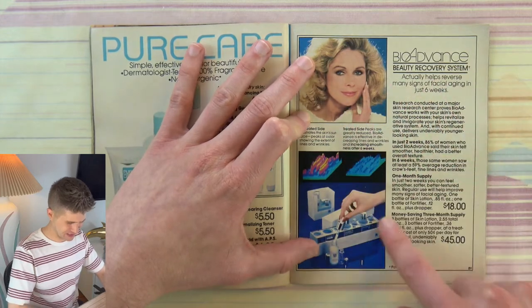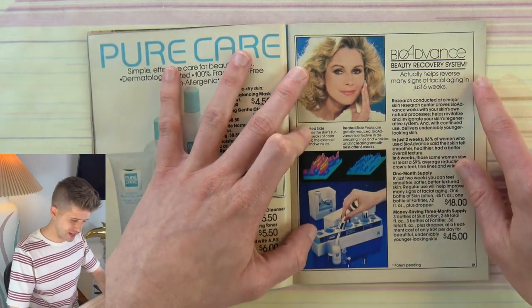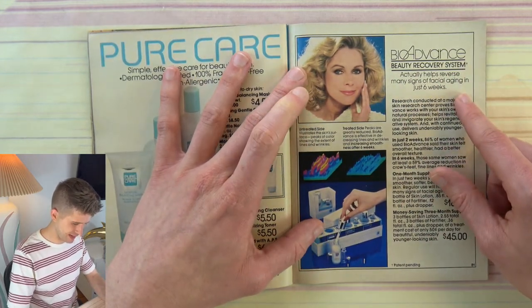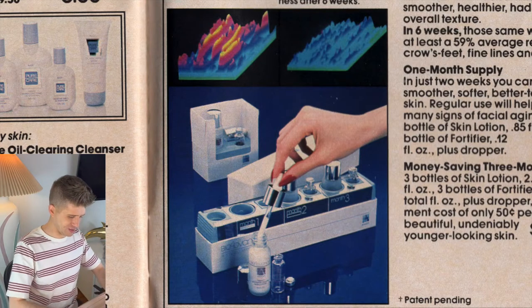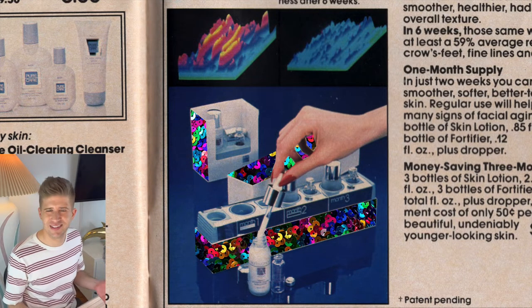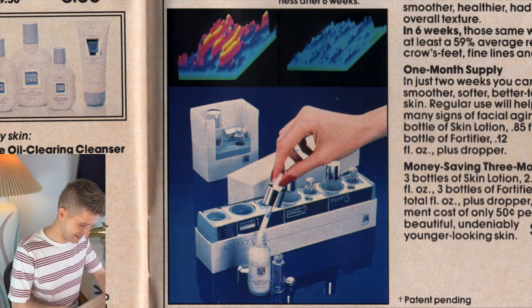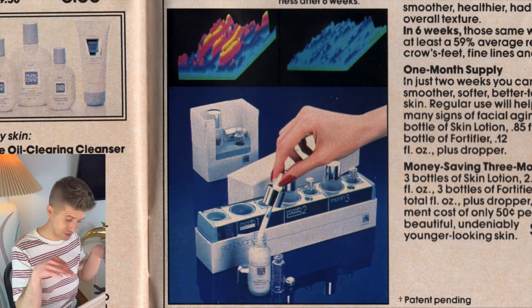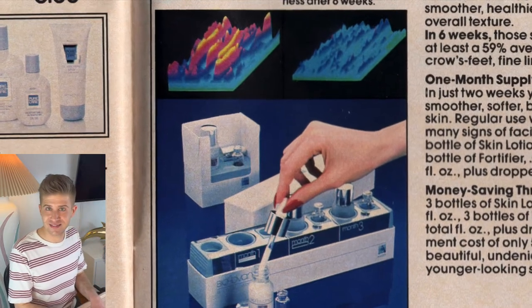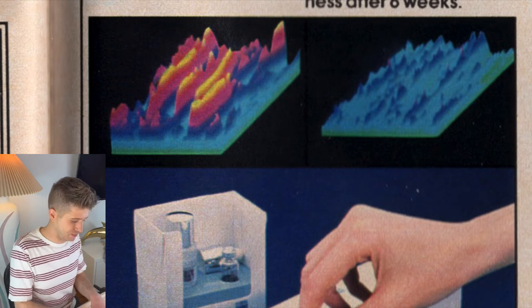This is kind of cool. It's very science, very math, engineering perhaps. Bio Advance Beauty Recovery System actually helps reverse many signs of facial aging in just 6 weeks. So it's this box of sequenced serums that you do in a certain order. Very science. It's like a science experiment with little eyedroppers and all that. And then look at this 3D little diagram, a little model to show us a rough skin texture versus a smooth skin texture, before and after.